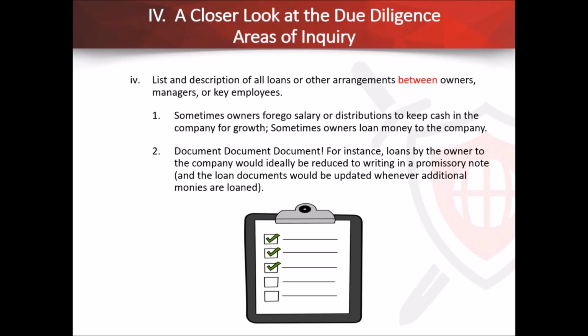And so you may have a situation where an owner may forego $5,000 here or salary there, and it's kind of piecemeal. When we're brought in, we typically are asked, okay, the buyer is going to want to know, what kind of intercompany loans are out there? Is there anything between the owners and the business that's owed? If you have a loan document or something clean that sets all that out, it's much easier to educate the buyer as to what's out there and what would need to be repaid.